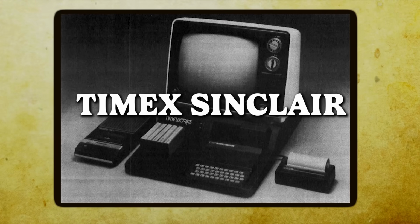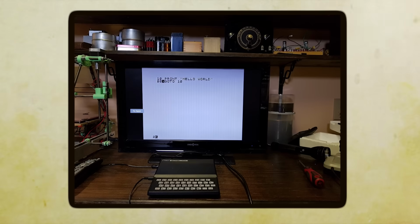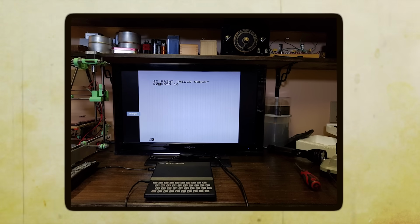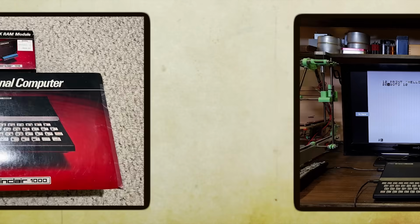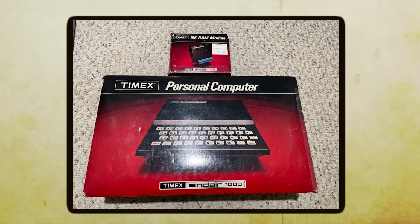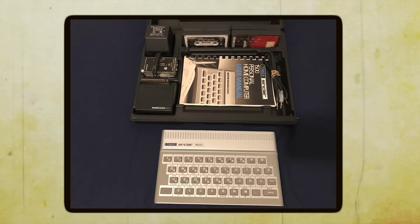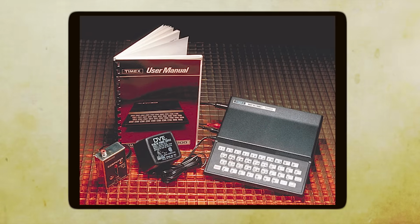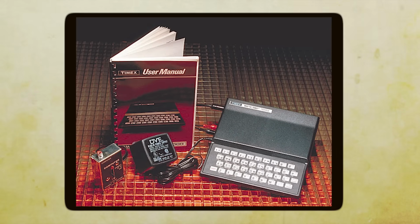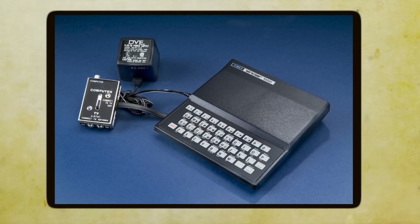Timex Sinclair. Timex, also known for its watches, wanted to get in on the computer action. The result was the Timex Sinclair, a series of compact home computers. The Timex Sinclair was a remarkable invention for its time. It was incredibly small and lightweight, with a chiclet keyboard and a simple black and white display. What set it apart, however, was its affordability.